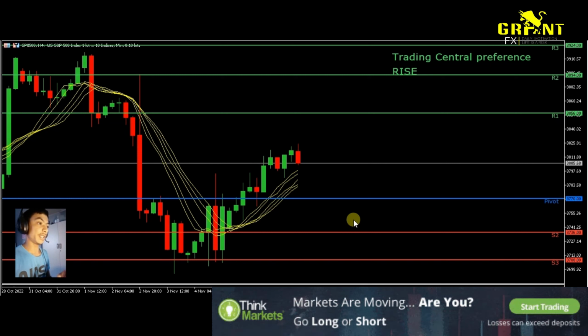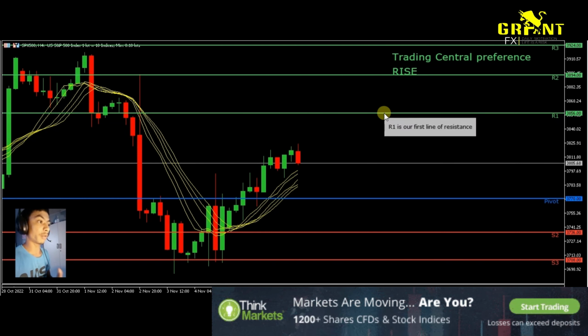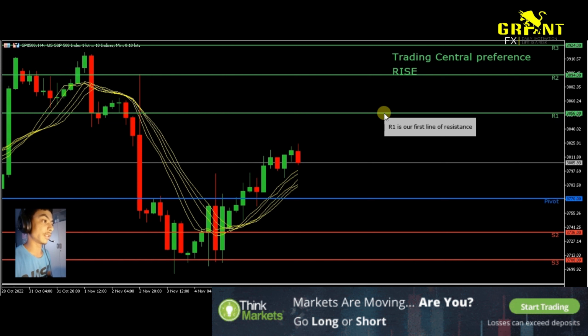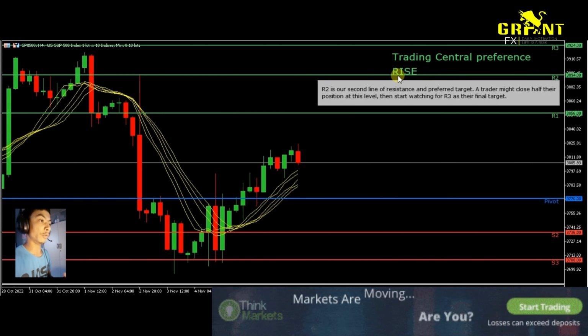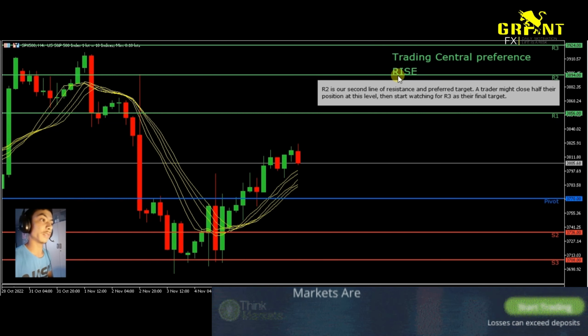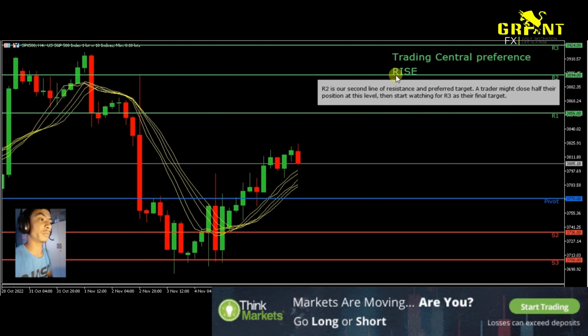I do see it rising to our first resistance line, which is our take profit line when it's above the pivot. The first resistance line is at 3,856 points. My second take profit level will be at resistance 2, our second line of resistance, which is the preferred target. A trader might close half of the positions at that level. The second take profit level will be roughly at 3,894 points. This is on the 4-hour time frame.